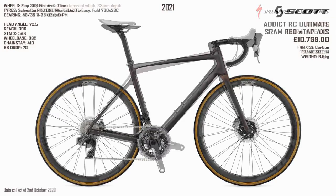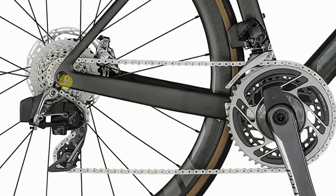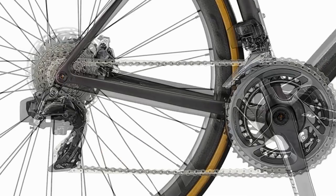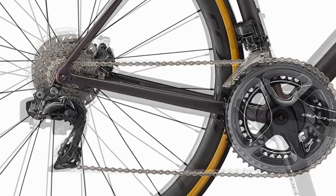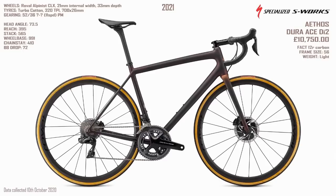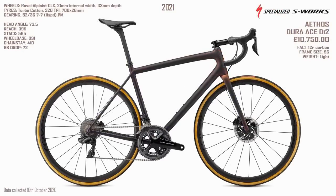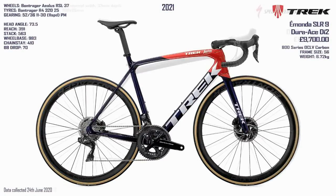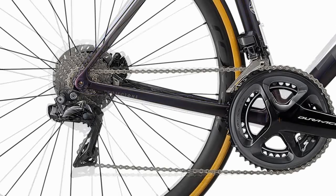Nope. Again, very different. Got the difference in chainstay thickness here. That just shows how skinny it is around here. Big and chunky on the Scott there. Whew. What about the Emonda? Another one of my favourite bikes to look at. Pretty slender chainstays, I guess, but still doesn't beat the Aethos.